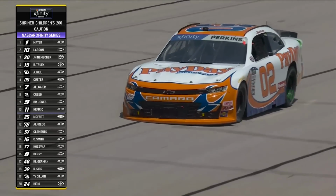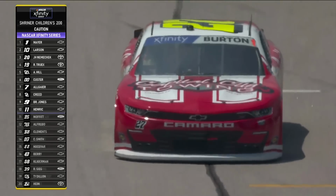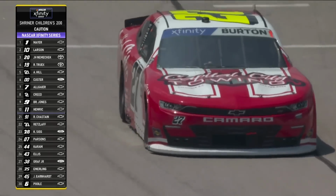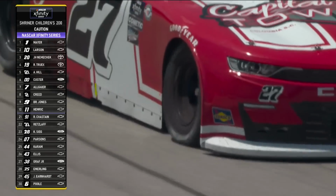And Adam, I mentioned Sammy Smith. That was a huge break for him. He's just going to be one lap down. That means he can get a free pass at a stage break. He might can make something happen. So he's still in contention in this thing, and we know how fast he is.